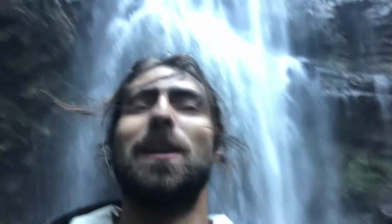I'm at the base of Virgin Falls. Look at how cool it is. And we're in the middle of this circular pit. I'm gonna try to go behind the falls.